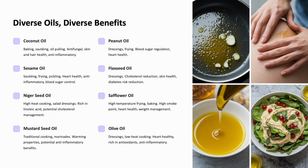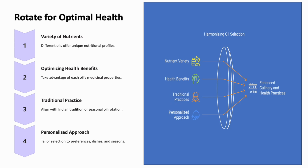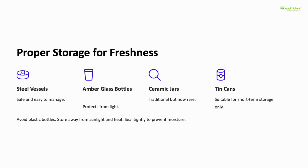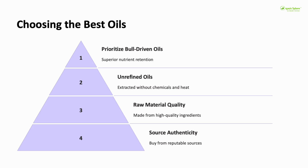Do you have any recommendations for producers who are doing things right? One that comes to mind is Organic Sphere. They're committed to using traditional methods and sourcing their ingredients responsibly. Oh, yeah, I've heard of them. They have a website, right? Yeah, it's organicsphere.com. They also have separate portals for India and Canada too to make it easier to find what you're looking for. Perfect. We'll be sure to include those links in the show notes so everyone can check them out.